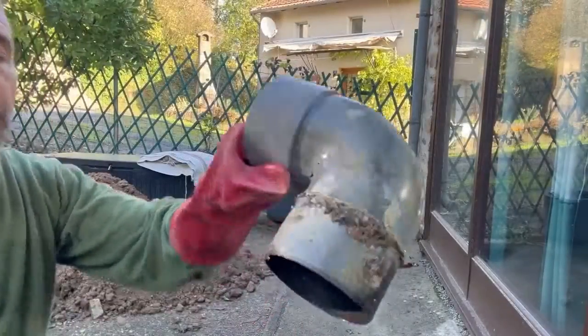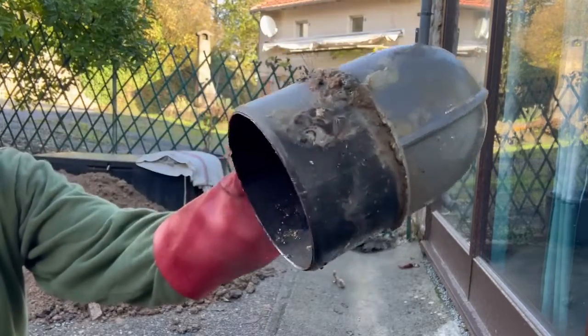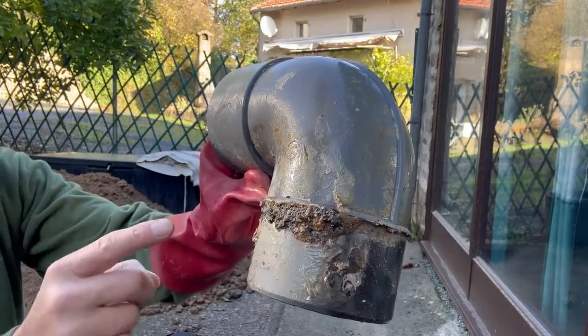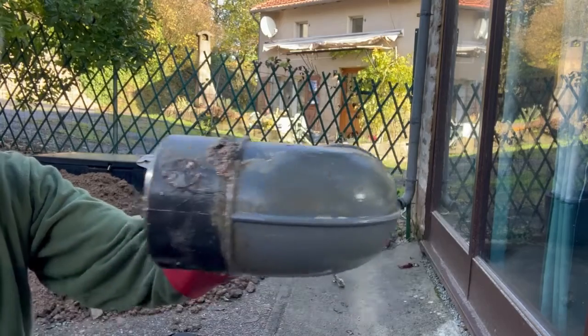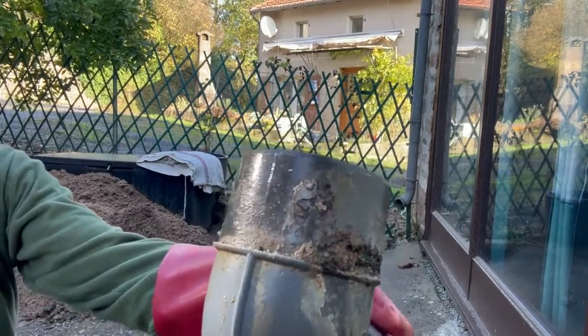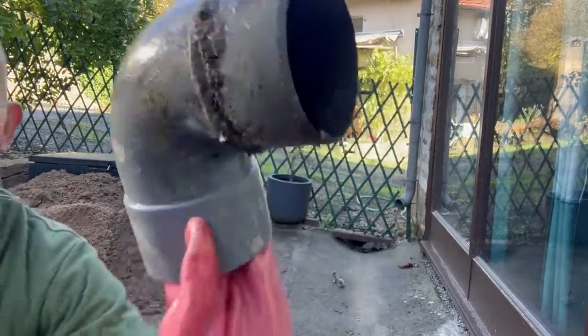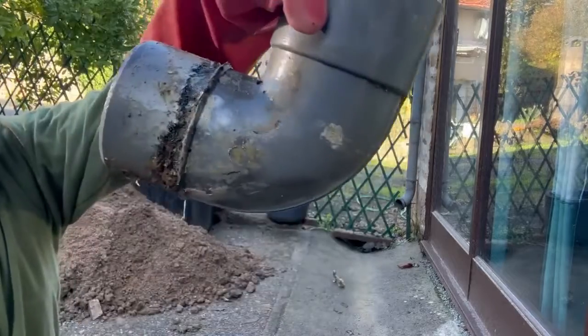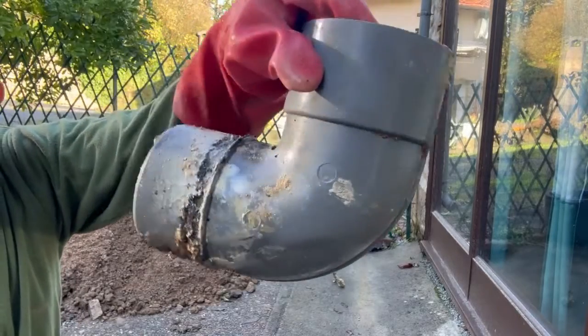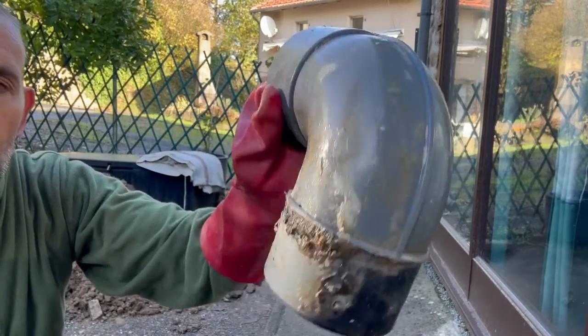So this one here, if you look on this, you can see the remnants of where this one has actually had some glue, and this is the only connection going into the fosse like this, and it's had a smearing of glue, but you can see where it's clearly not been glued and where it has been glued. So I'm going to file all the glue off now so it becomes a clean elbow again, and then we can reuse it.